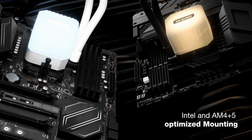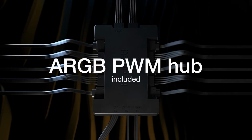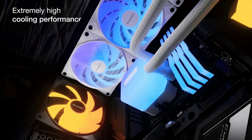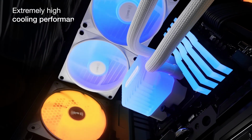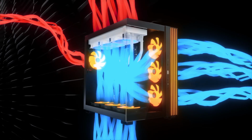For users who need a high-end cooling system that blends silent operation with customizable RGB, the Light Loop 360mm is a top choice. Want ultra-quiet cooling with stylish RGB customization?